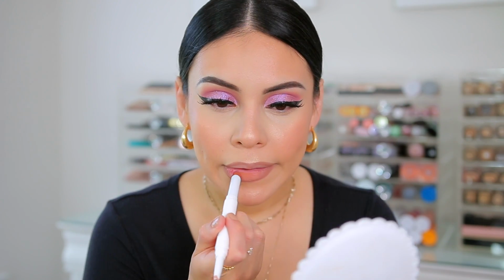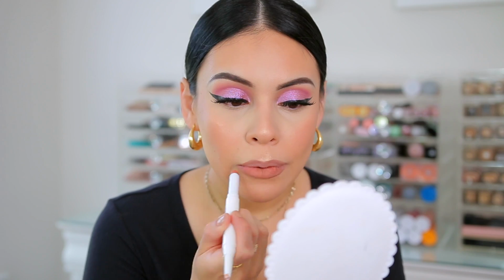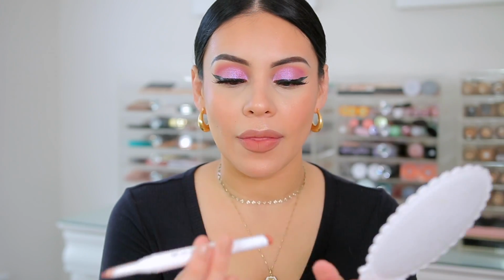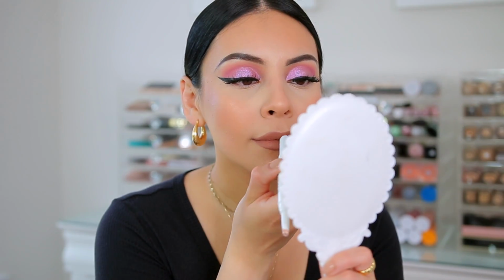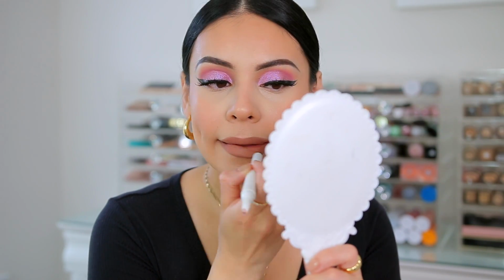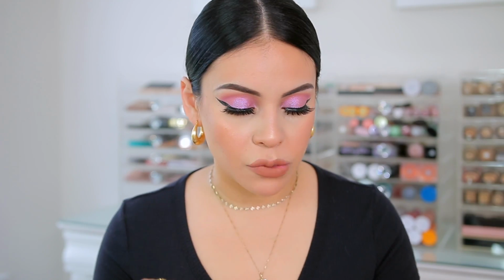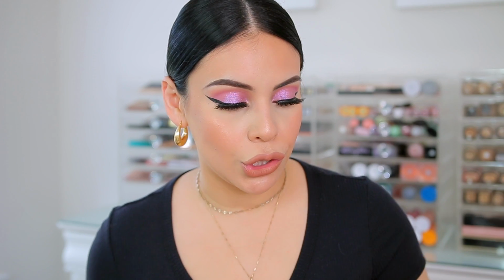Such a pretty color. Oh, okay. I love the fact that the little liner on the one side is different than the actual lipstick. And this color is like everything. This is beautiful. Okay, so I love this one, and I'm gonna swatch the other two to show you guys.